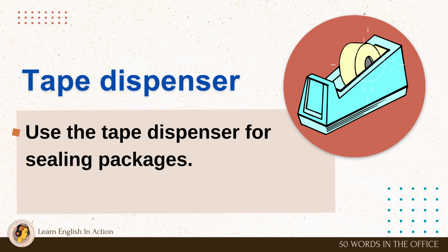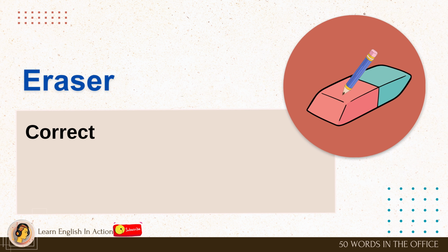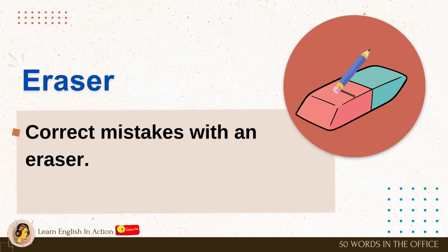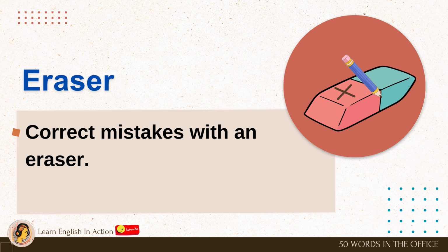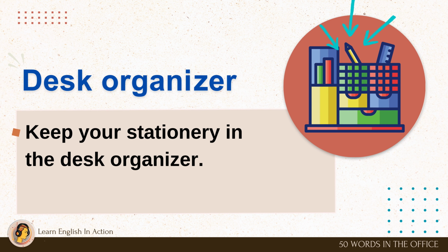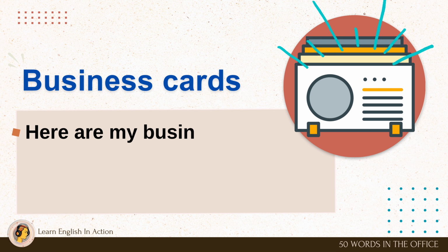Tape dispenser. Use the tape dispenser for sealing packages. Eraser. Correct mistakes with an eraser. Desk organizers. Keep your stationery in the desk organizer. Business cards. Here are my business cards.